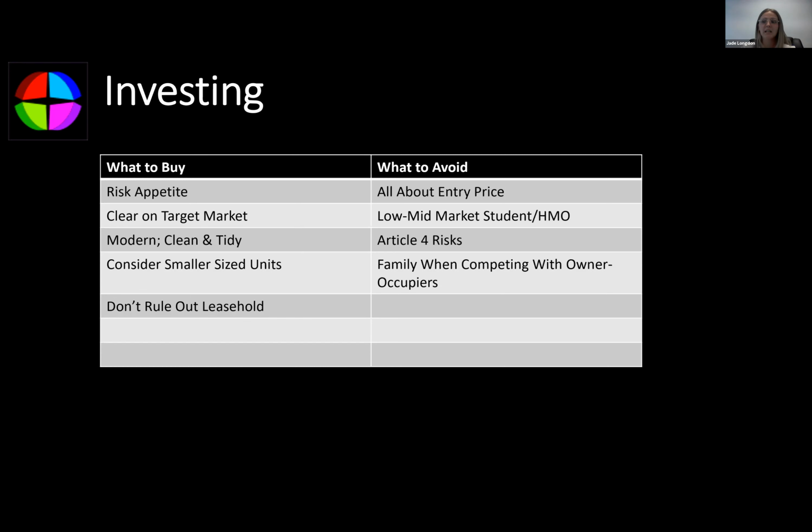Modern, clean, tidy, that's our golden rule. As long as it falls into these three, it will let. Smaller sized units. So consider smaller size units because they make good investments. Some of those, therefore, are leasehold. So please don't rule out leasehold.